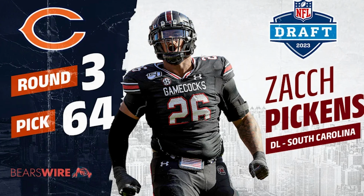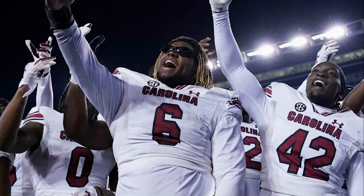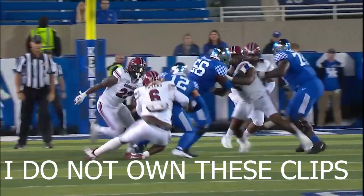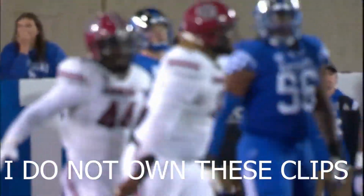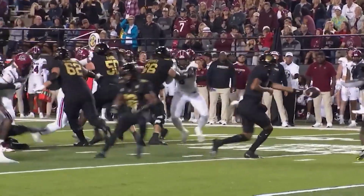This guy is probably the opposite of Javon Dexter. While Javon was more of a run stuffer in college and not much of a pass rusher, this guy, Zach Pickens, is more of a pass rushing DT than a run stuffing DT. Now, not saying he's not good against the run, but he's definitely more known for his pass rushing. Yet again, whether it was due to coaching or a lack of using his physical attributes, the production didn't really show in college. And he went through a lot of flux at South Carolina, obviously. The way they used him was very, very weird as well.